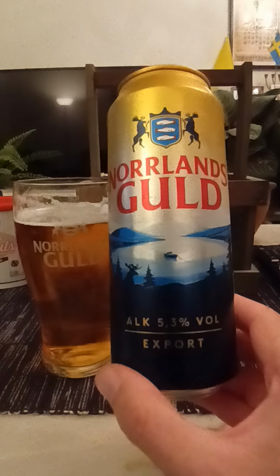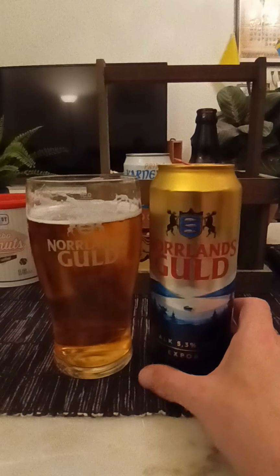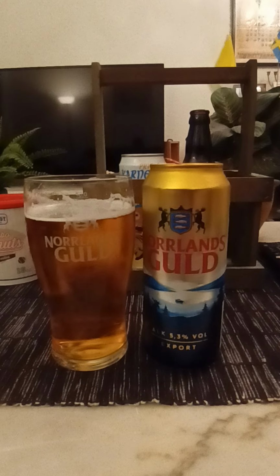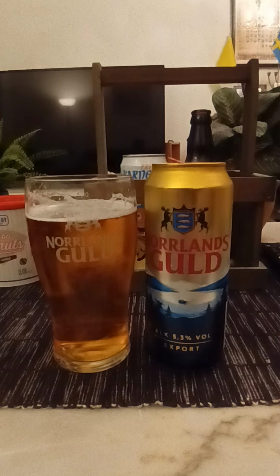Norrlands Guld from Spendrups Bryggeri, 5.3%, their export lager. For me, 2.75 out of 5. Not one of the best cheap lagers around, but certainly drinkable.